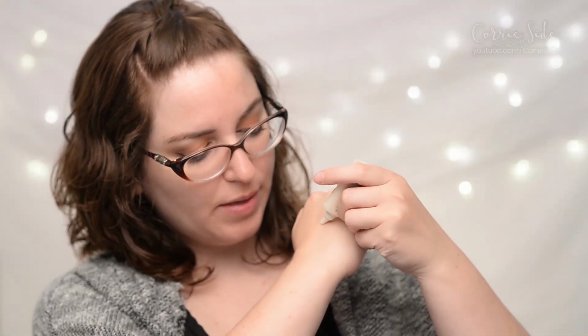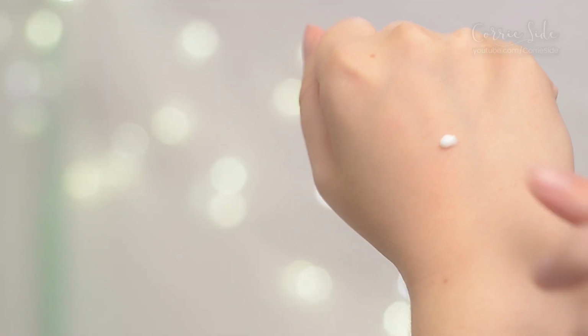So this claims to be a primer that will help create a smooth base and also help to extend the wear of your foundation. You can see it's clear, and on the skin it does feel kind of silky. It mostly just feels like moisturizer on the skin. It also leaves a slight texture. It feels smooth but also slightly tacky, which a lot of people like in their primers because they feel like it helps get the foundation on.